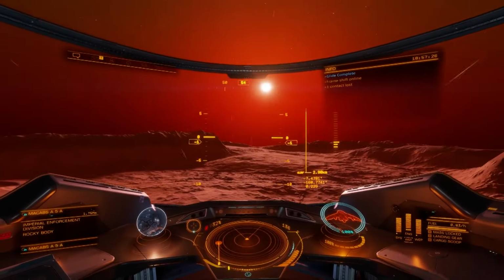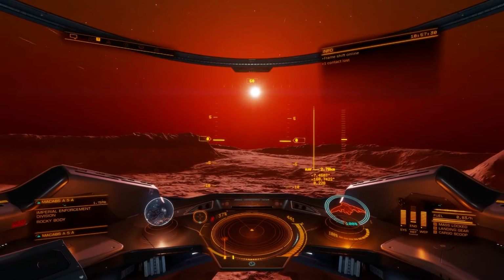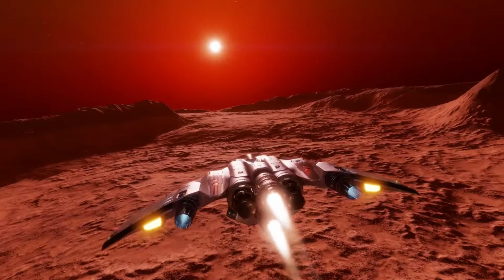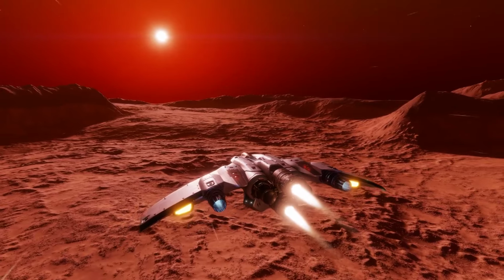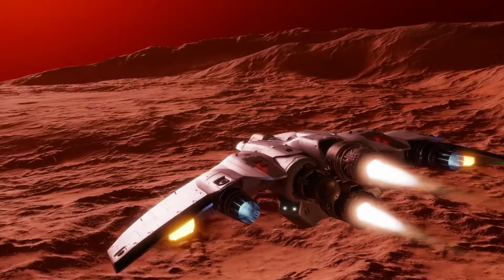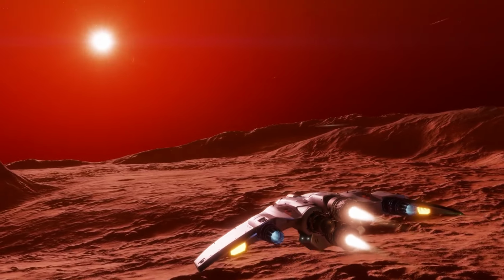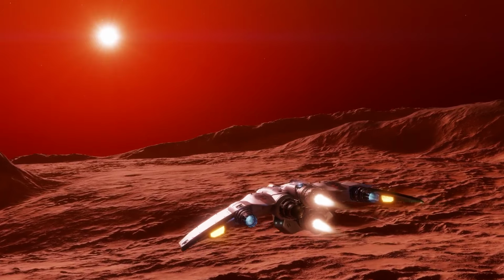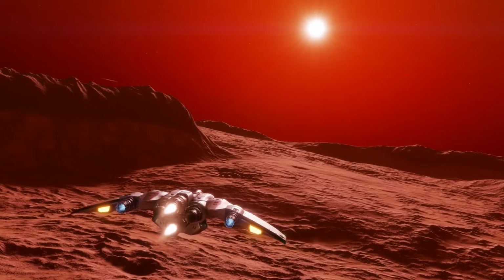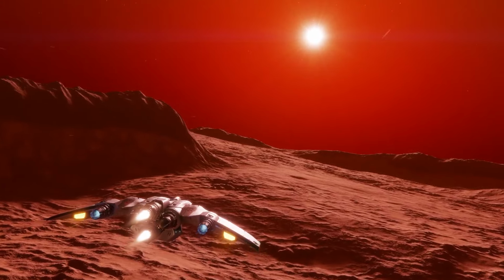Hey, we got a nice planet to look at here. It's got such an amazing sounding boost to it. So there is kind of a shot of the Mandalay over top of an ammonia world. Some shots here. Making a couple of photos. There we go. All right.